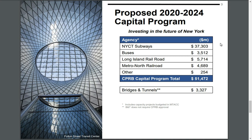And bridges and tunnels is excluded, and they do not require capital plan program approval. So that's going to be $3,327 million. And look at the beautiful Fulton Street Transit Center. It's so beautiful. It's truly beautiful.